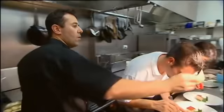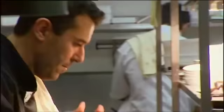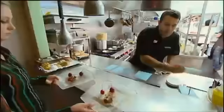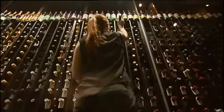Mejid Bougainu worked under several French greats in three Michelin star-rated restaurants and achieved two stars himself at the age of 25. In Australia, he's considered to be one of our most innovative and creative chefs. When he's not at his restaurant Absinthe on the Gold Coast, he cooks light recipes, like a famous fish dish from his hometown.